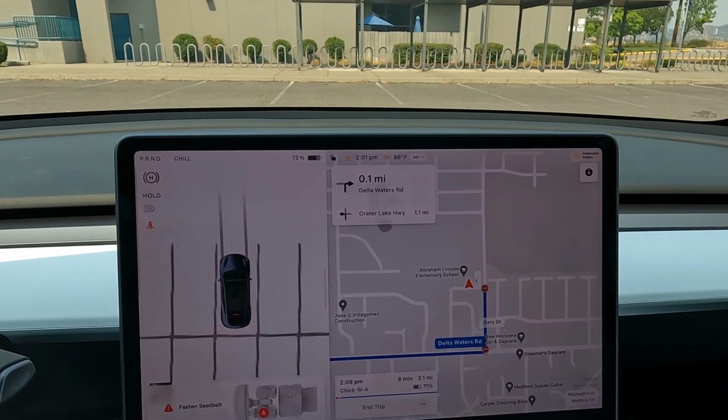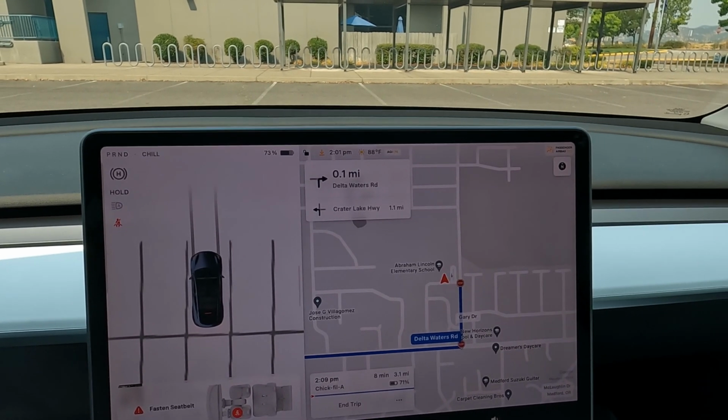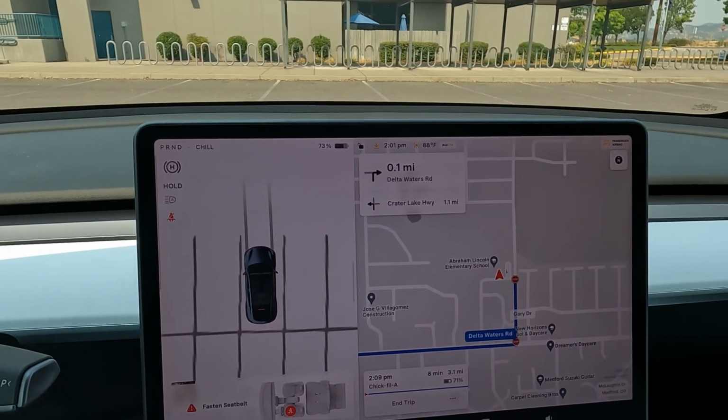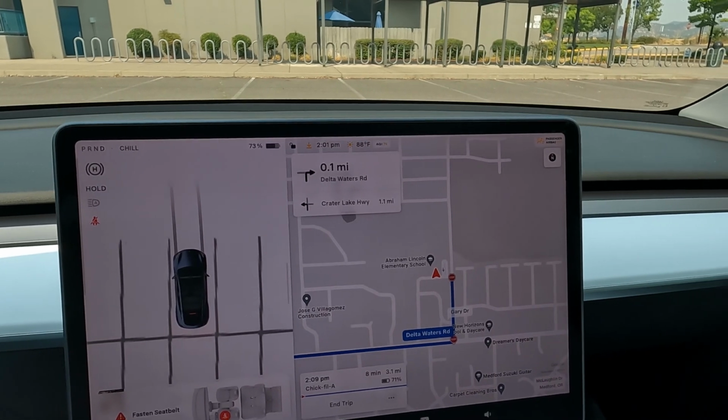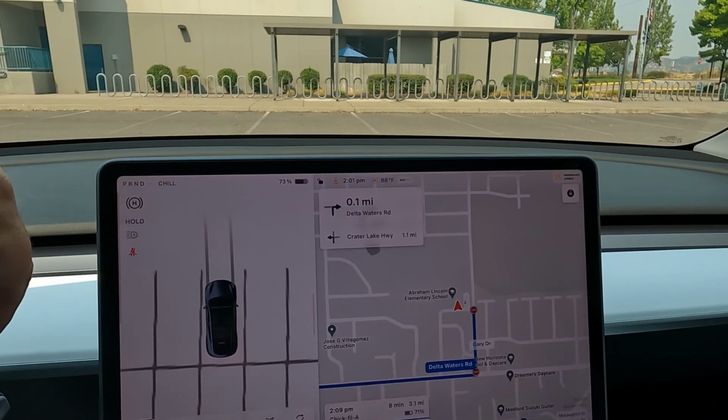And other cars do that. I don't see why that would be a hard thing to do, and integrate just a little battery icon for your phone up here. That would be nice. The other thing I really don't care for is this side of the screen.